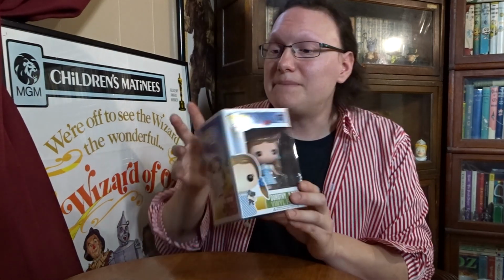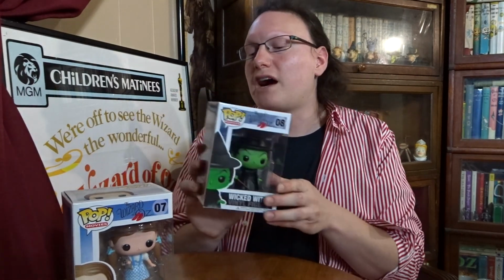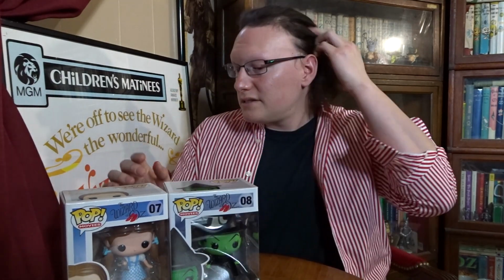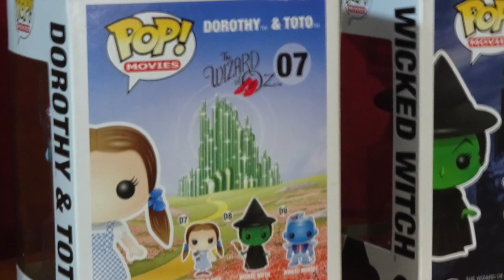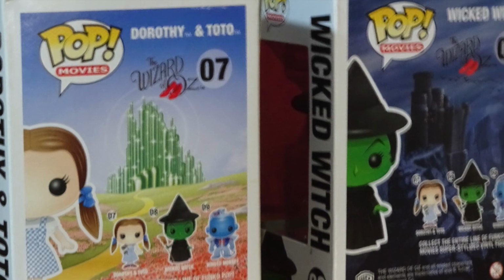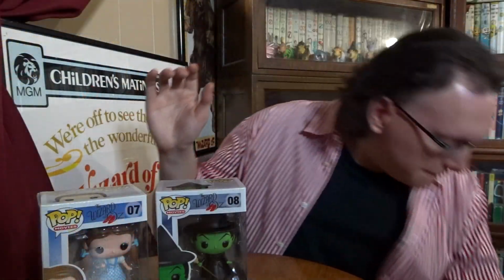So here we have Dorothy. And number 8 is the Wicked Witch of the West. They're all really cute and really well done. I think Funko did a really good job with these figures, and they are slightly different with the backs of the boxes. So Dorothy's features the Emerald City, and the Wicked Witch has her castle on the back, also advertising the other figures.